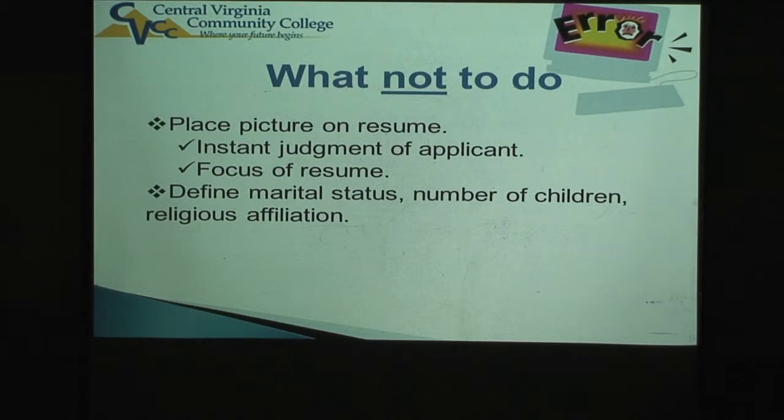Unless, during the interview process, a question comes up that says, are you willing to work weekends and evenings because it pertains to the job, and your religion does not allow you to work on a Saturday or a Sunday? That is critical. That is to be communicated up front during the interview, not on the resume. Because again, you don't want to create bias.